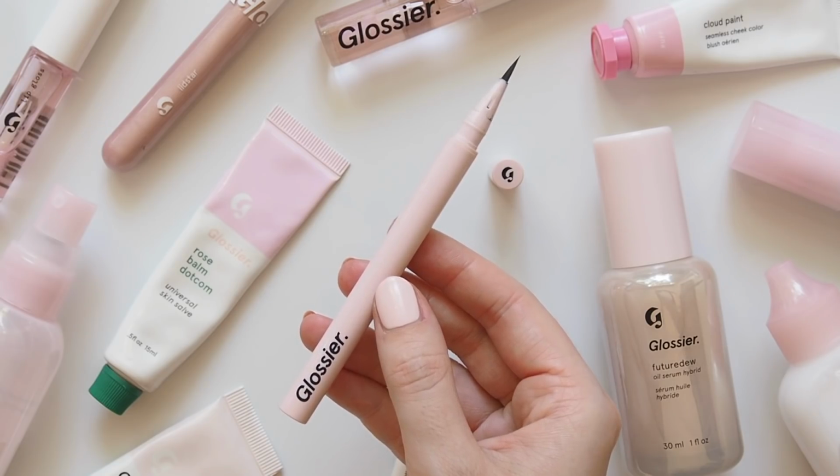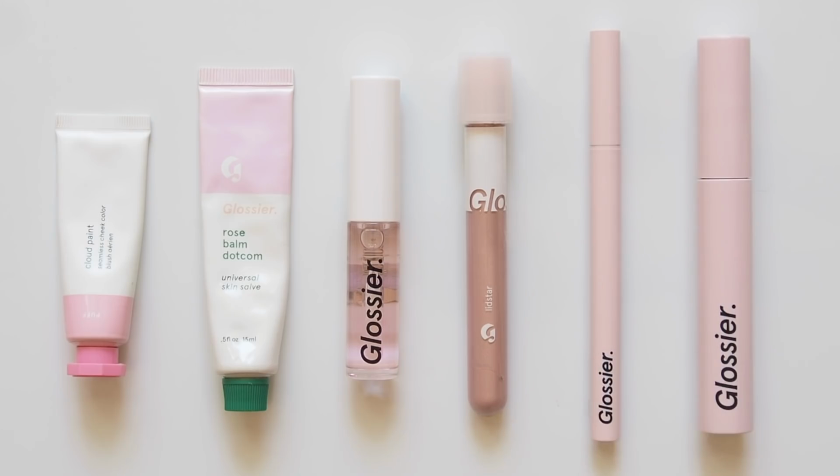Glossier says Pro Tip is cruelty-free, vegan, hypoallergenic, dermatologist tested, ophthalmologist tested, and safe for contact lens wearers.